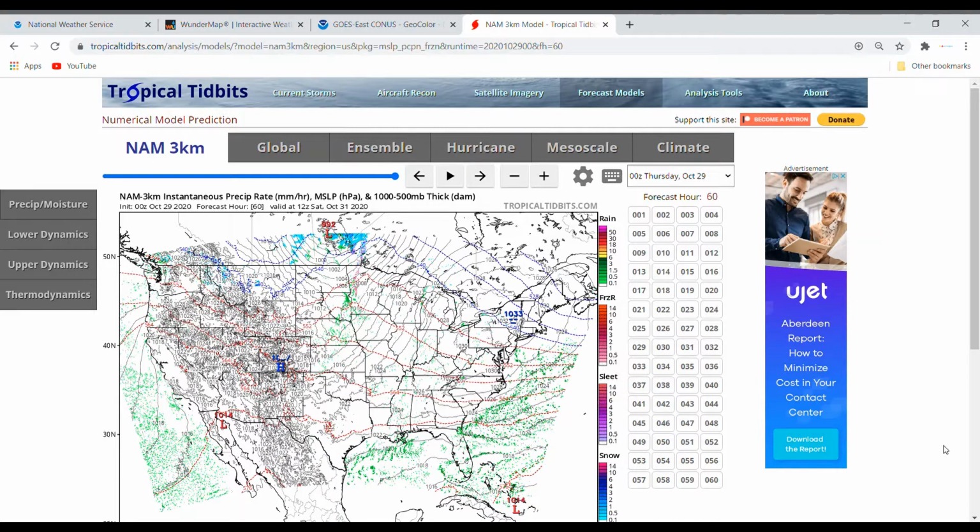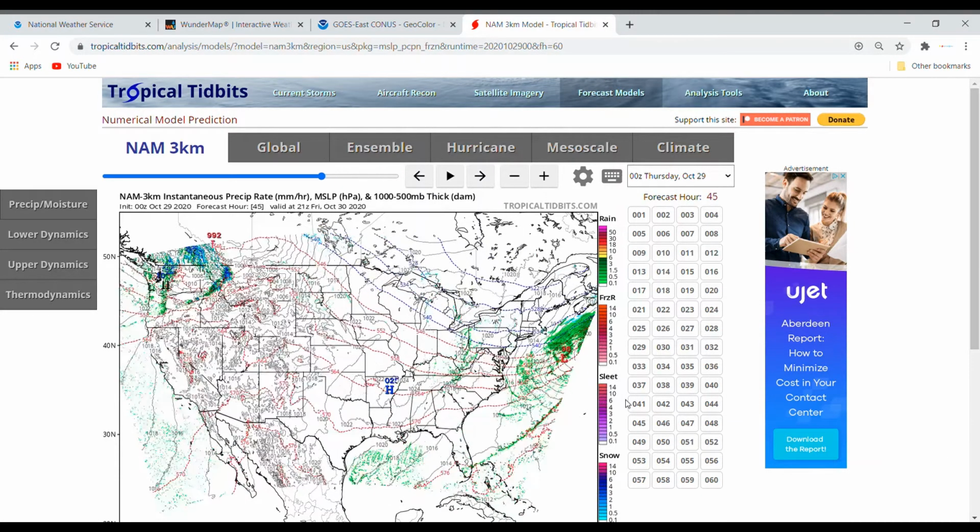Now, with that rain-snow line, it doesn't have to be below 32 degrees Fahrenheit with this storm to warrant snow, because I've been looking at soundings, especially for areas right along that rain-snow line.